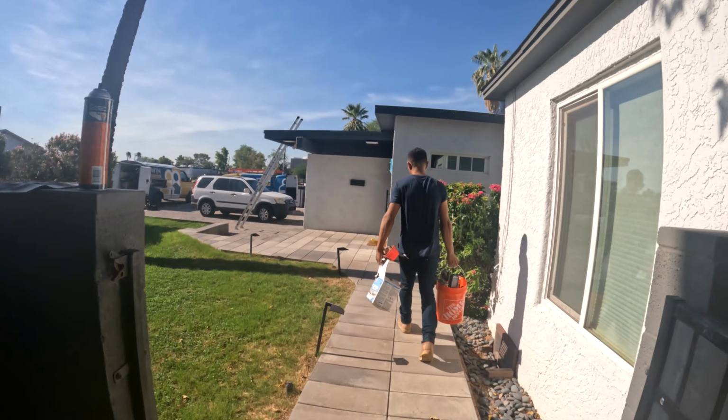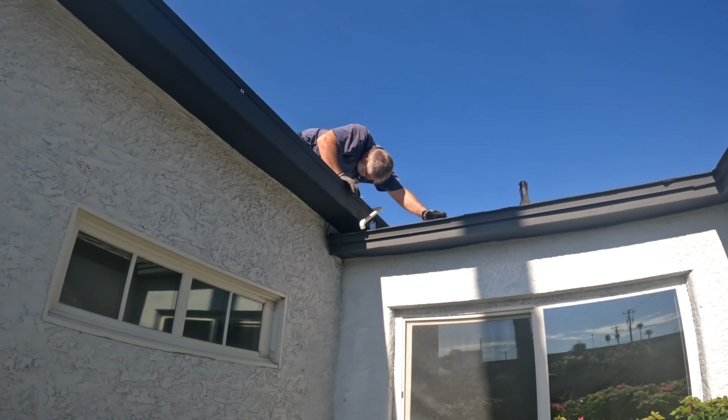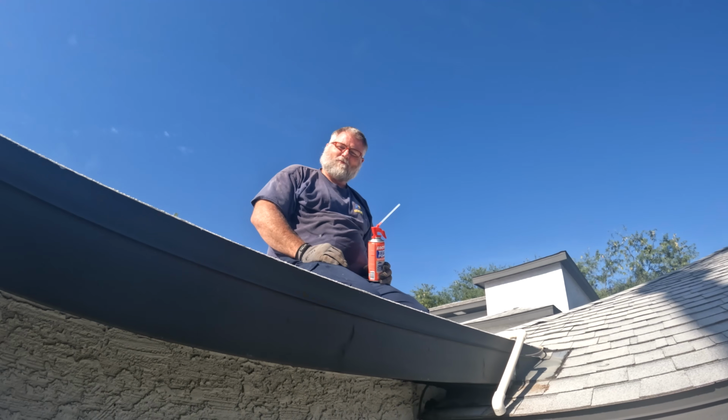Well, we're wrapping up, guys. Chris is getting the final exclusion on that area right there. We did all the exclusion work up on the pipes, up above on the roof. What do you think about this job, Chris? A little frustrating at times.